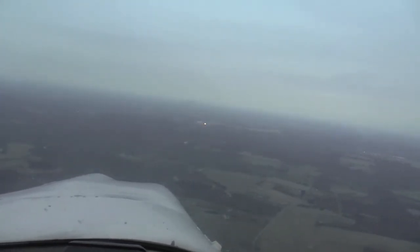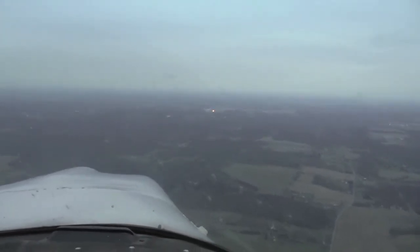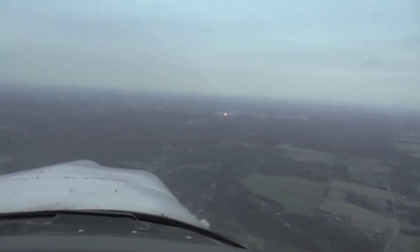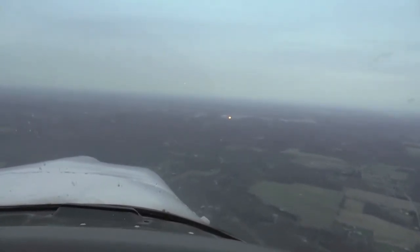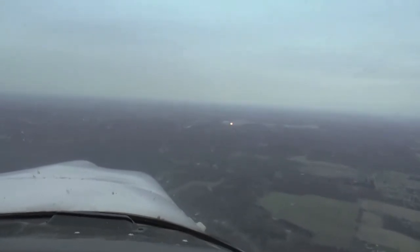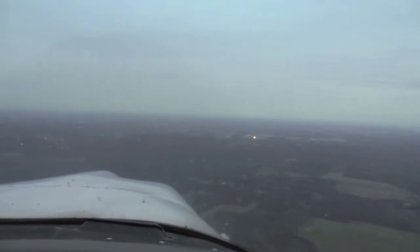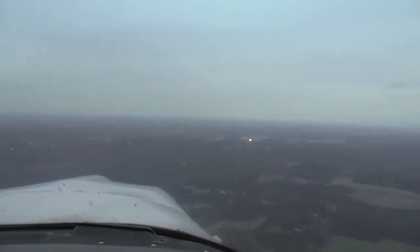See, those are the runway identifier lights, and those white ones are called the VASI, the visual slope indicator. It gives you a 3-degree glide path on the way in. So you can see white over red is you're on the correct glide slope or path. Gotcha.